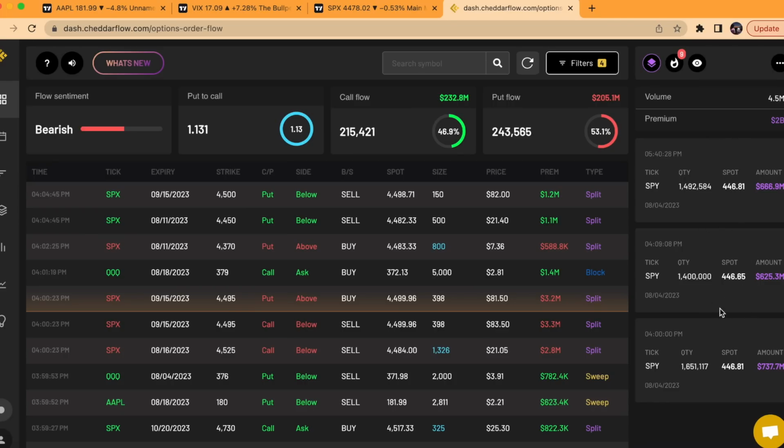And typically whenever you see these large prints near the end of the day, and a lot of them around the same range, you tend to have a large gap in either direction. In this case, it's probably going to be some form of a gap up, but we'll have to see just based on Monday. Keep this in mind though, because there's potential buying around this high 446 level.